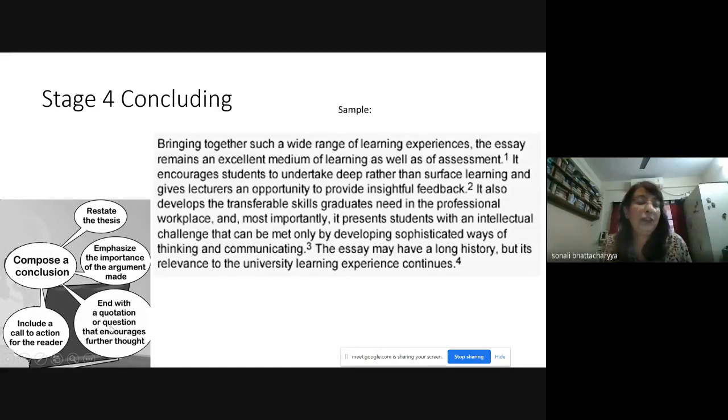You end with a quotation or a question that encourages further thought. Remember, in one of the earlier slides, I mentioned that it points towards a future time, a future action, the course of action, maybe a warning, maybe a prediction. So further thought is what we are looking at towards the end of your expository text. It includes a call to action for the reader. So these are some of the more common ways in which an expository text ends.